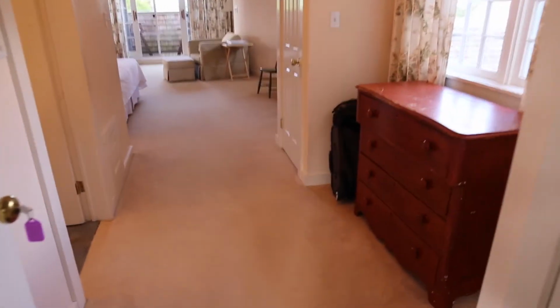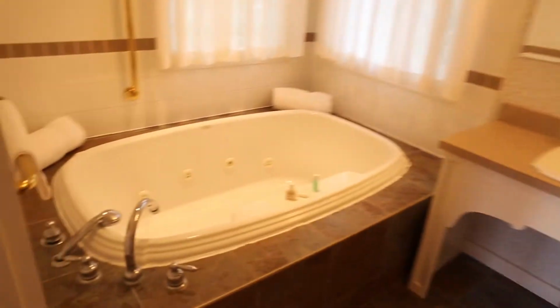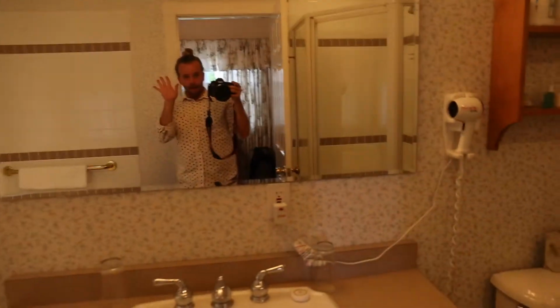Open this. And as we come through here, there's a lovely dresser. Big spacious hallway. To the left, we'll check out the bathroom. And we've got a nice soaking tub. Cannot wait to relax in that jacuzzi. Hola. And a petite toilette and another standalone shower. Pretty views of the grass around here.